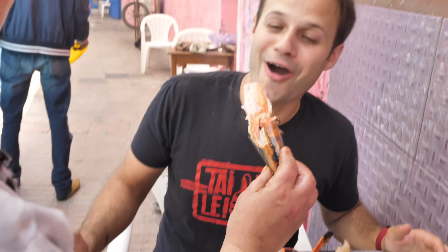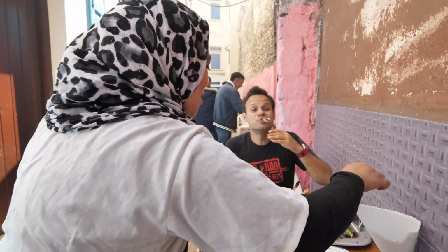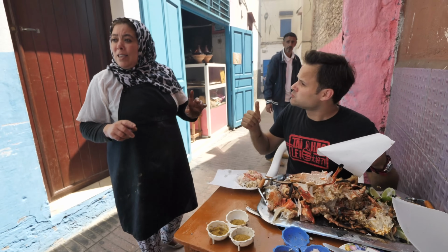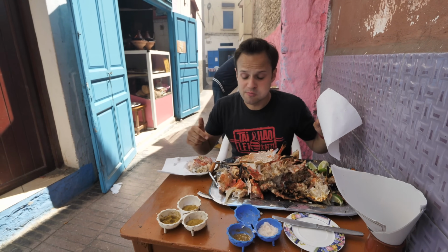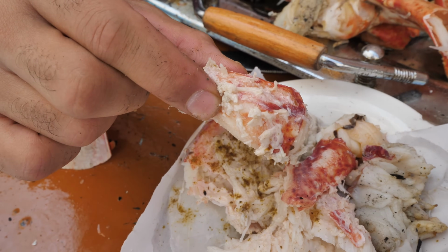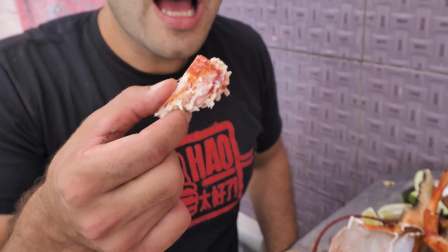Whoa. That lobster flesh is perfect. That lobster flesh is absolutely perfect and springy, full of lobster aroma, seasoned lightly with a bit of salt and cumin. Oh, and that bite she just gave me was absolutely probably the best bite of flesh, of meat, of seafood that I've ever had.